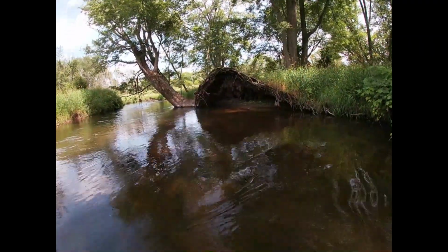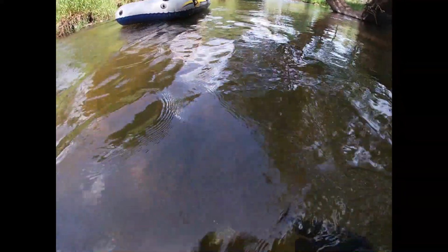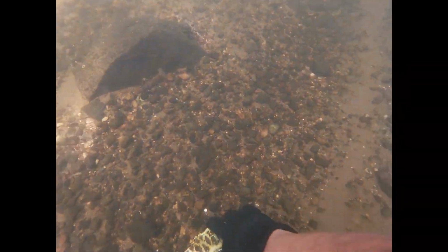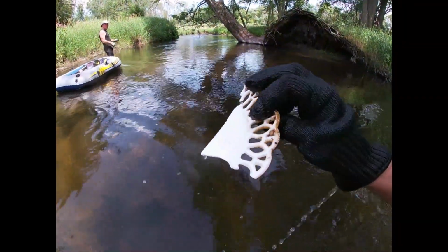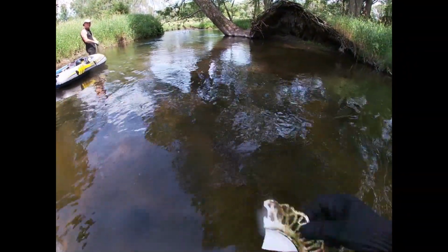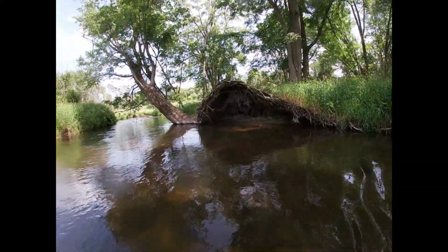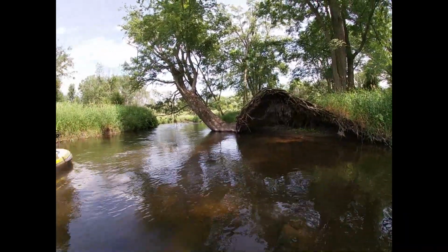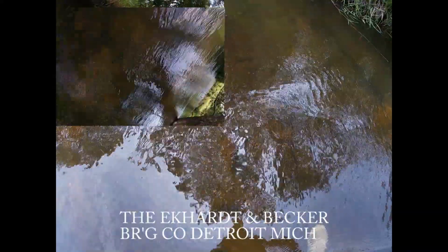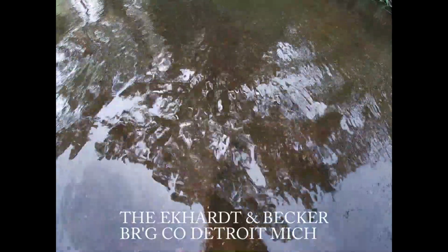Another one of those trees. Look how ornate this is. That would have been a pretty plate. Probably a platter. That tree is just... it's pretty wild. Do you see it in there? Let's get it.